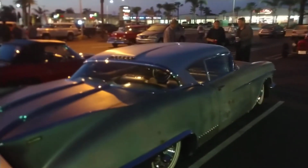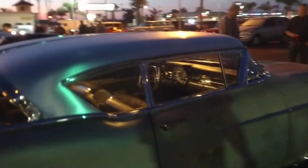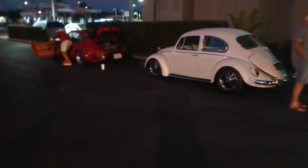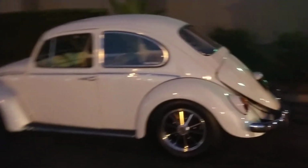City boy. Cadillac. That's about a 56. Chopped. Nice chop on that. Yeah, it is. Yep. A little Karmann Ghia. Nice little Volkswagen. Little MP wheels. The soft spotter.